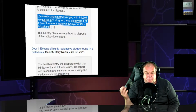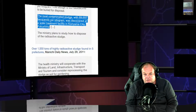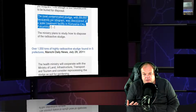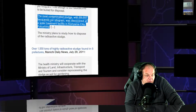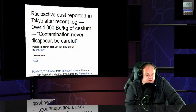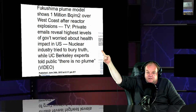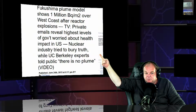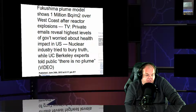And so you can't filter radiation very good at these sediment plants, water reclamation centers. It's just a fraction of a percent. And you got 90,000 becquerels per kilogram. And a becquerel is atomic decay per second. This is absurd numbers, in other words. The dust in Tokyo at 4,000 becquerels a kilogram. You had Northern Hemisphere buried, literally buried in radioactive fission products. And that's forever. That's never going to go away. 1 million becquerels in one study of xenon-133.